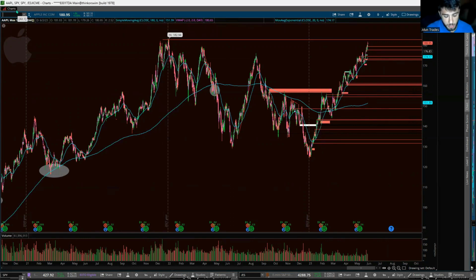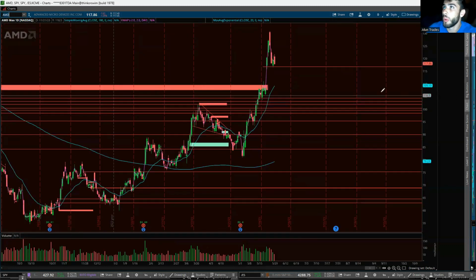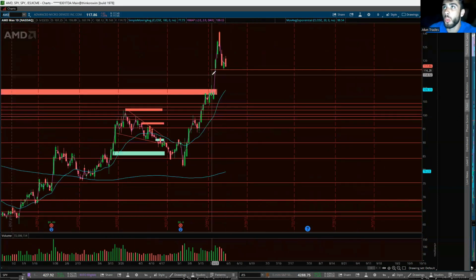One thing I felt like it was important to bring to you guys was AMD and NVIDIA. AMD and NVIDIA, what is happening? Well, we had this big gap up, and what do we have here? Well, we have a big gap in between. Now we have this nice red candle.